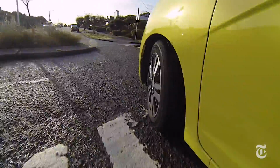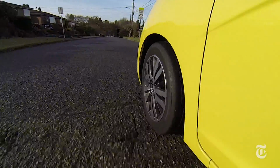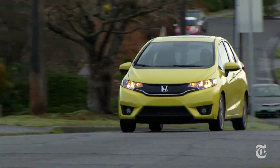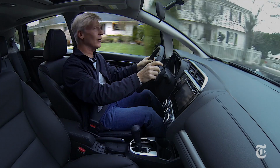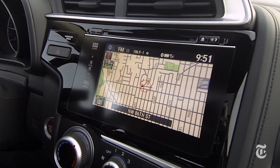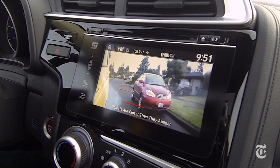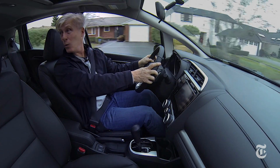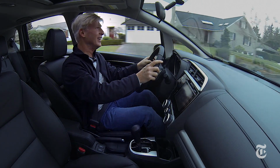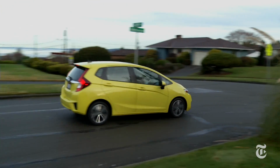Worried about safety? The IIHS awards Fit a top safety pick rating. You may have noticed there's a camera mounted on the passenger side mirror. Signal right, and it gives me a view of the blind spot area, which is pretty slick. However, you can just do it the old-fashioned way and look backwards. Fit has awfully good visibility.